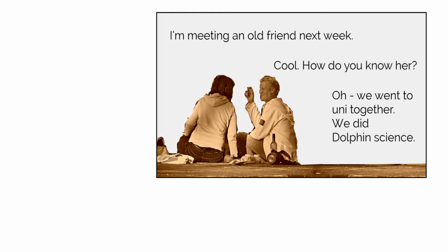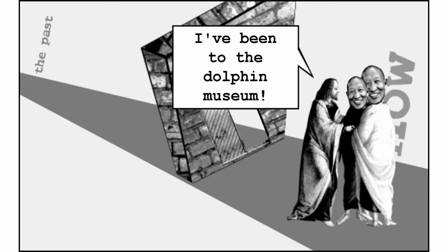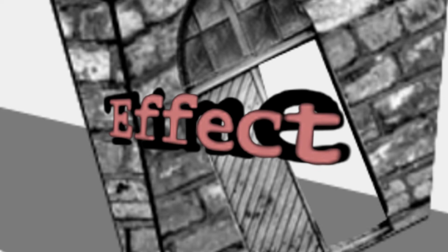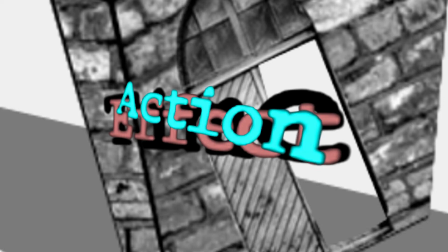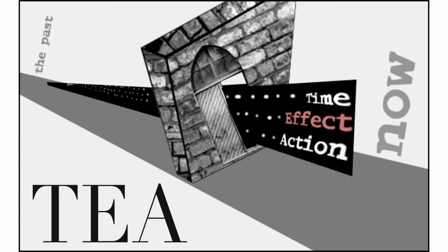But what about the present perfect? Well, fortunately, we have a door in the wall. When the door is open, we can see into the past, and we don't need to use a time phrase, and we don't need any context. I've been to the Dolphin Museum. Yeah. So what can open the door? 3 things: time, effect, and action. Which is easy to remember because it spells tea. And everyone likes tea, right?